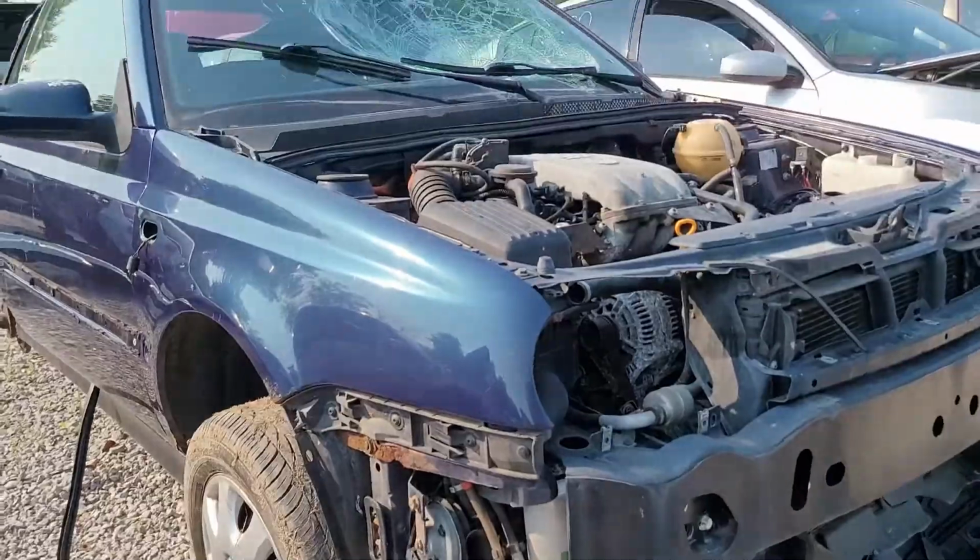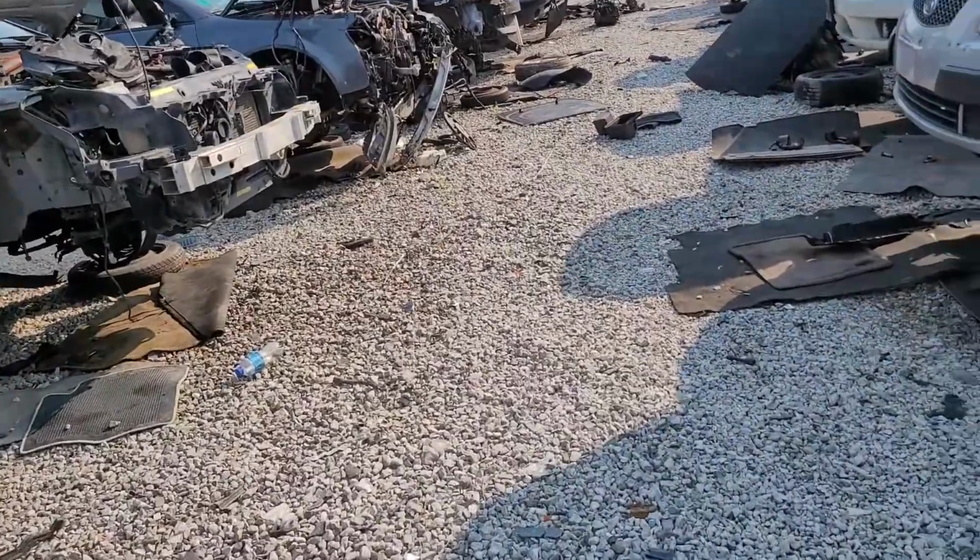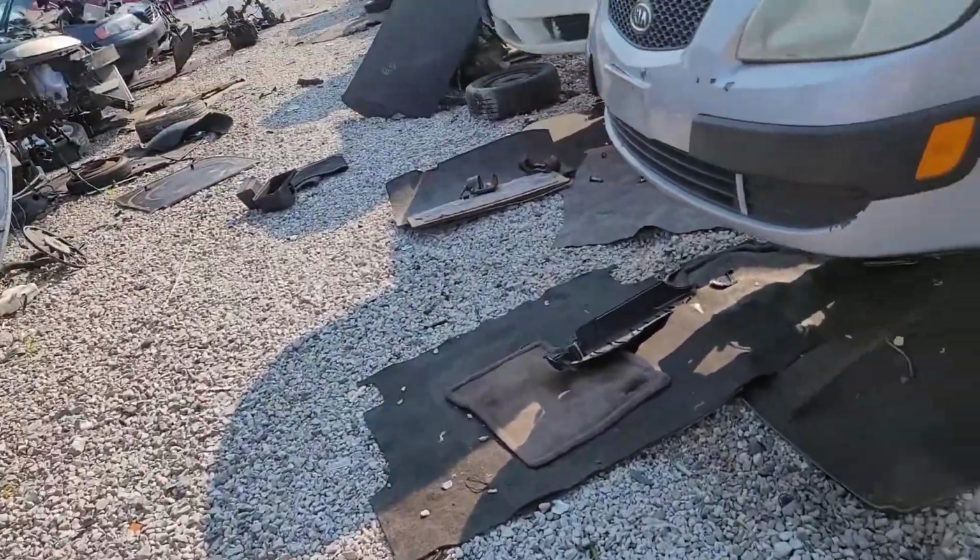Let me tell you guys the best junkyard to do a walk around in. And this one isn't it, although this is a really good yard for getting parts.